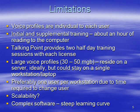So what are the limitations of this? Well, the voice profiles are individual to each user. As an example, I initially tried to train on a UK voice profile because I wanted the UK spellings and all that sort of stuff. Well, obviously with my accent, that didn't work. And so I had to go to a US profile, and it worked fine. But now I've got not enough U's and too many Z's in my notes. But it reads the same, and everybody gets used to it. So a little bit of Americanism for the NHS.